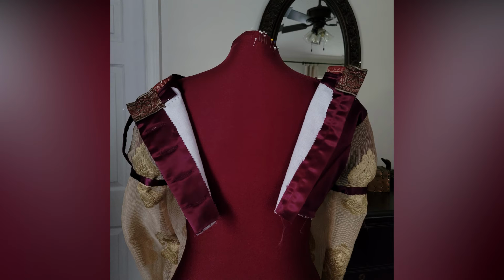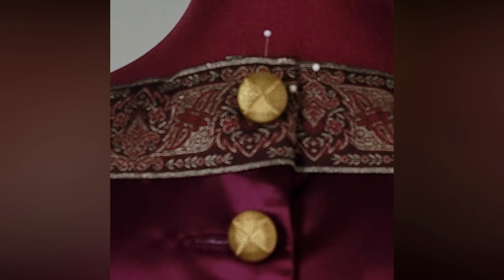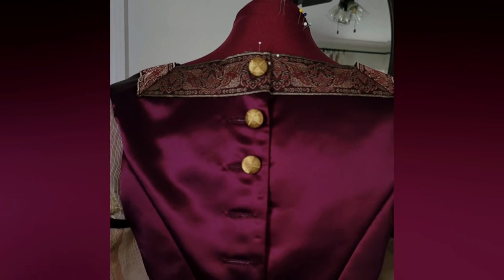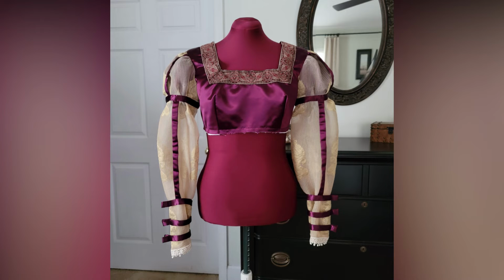After a test fit, the edges of the bodice back are pinked and folded in to create the alignment for buttons and buttonholes. These gorgeous dark gold thread buttons were purchased from the Boudoir Key on Etsy, link provided. The upper button will be sewn directly to the woven ribbon and will close with a large snap, which will be easy on-off for me. The remaining buttons will be sewn as usual. The bodice is now ready for the skirt.